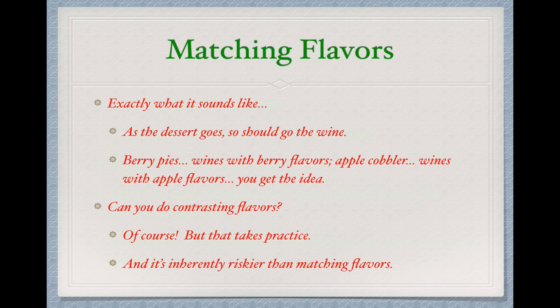Matching flavors is exactly what it sounds like. Whatever flavors and aromas are at play in the dessert should be at play in the wine. So, pair berry pies with wines that have berries on the nose and palate. Apple cobblers with wines redolent of apple and other tree fruits. You get the picture. Can you contrast flavors when pairing? Of course you can, but that's trickier and riskier since the number of options is greater, and it takes practice to develop real finesse in contrasting pairing. So think of that as something that you'll want to experiment with a bit.